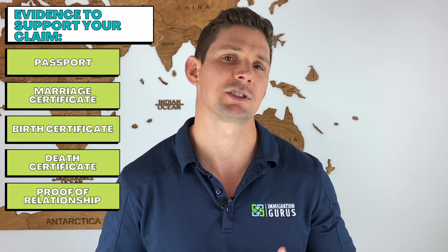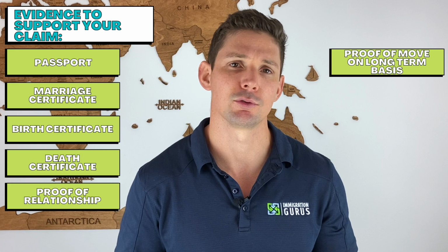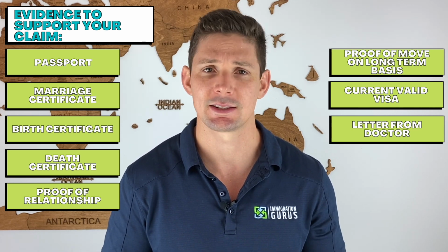Here is what you will need to provide: passport, marriage certificate, birth certificate, death certificate, proof of your relationship, for example, shared tenancy agreement, joint bank account, marriage certificate, proof that you are moving to another country on a long-term basis, and this can include leases, job offers, evidence of goods being transported, proof of your current valid visa, including in Australia and or overseas, a letter from a doctor or hospital about any medical treatment or condition, with a statement on why travel is necessary, a letter from your employer or other evidence that you are travelling for a business reason. It should include a statement or evidence to show when you wish to return to Australia, plus any other proof that you may think will help your travel exemption request.